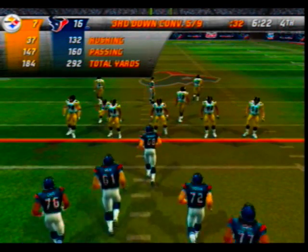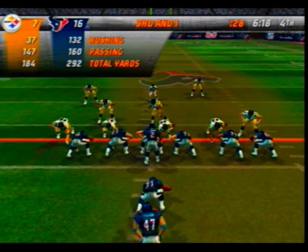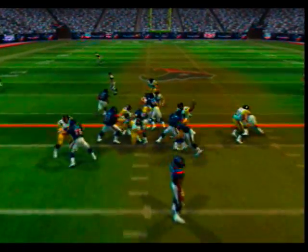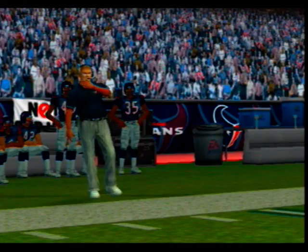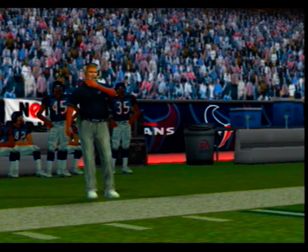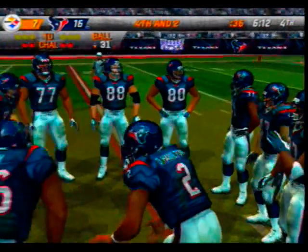Third and maybe one. Ball on the 32-yard line. The offense has been stepping it up on third down all day. Well, that didn't cut it. Now they're looking at fourth down. They made the decision to just keep it on the ground. Take time off the clock, not force anything. This is a luxury of being ahead.